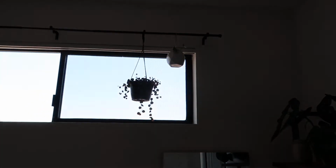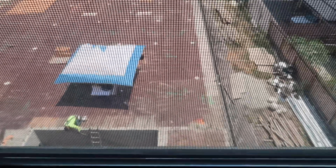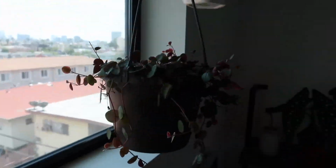So then if you go above my little area right here, I have two plants, and let me try to get up there to show you guys closer. By the way, look at this construction going on next door. This building is probably going to be so tall that I won't get any light here, so I don't know what I'm going to do when that happens.